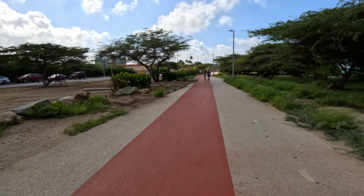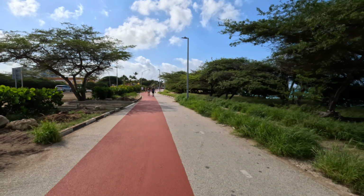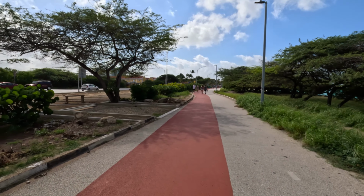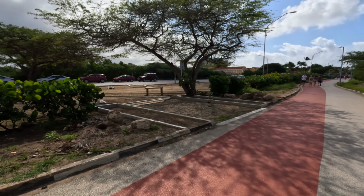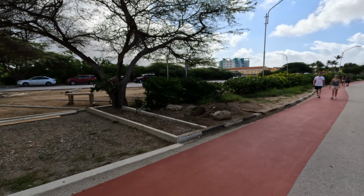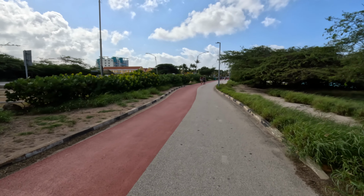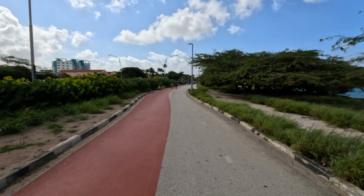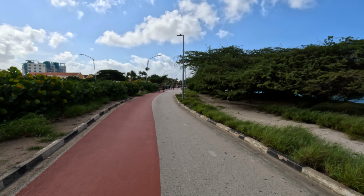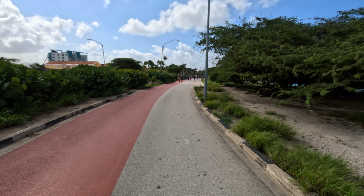Without further ado, let's start turning the camera around a little bit and checking out the scenery. And depending on when you are watching this video, there are more improvements to the extended part of the Eagle Beach being done. As you can see here on the left side, they are building some extra parking spaces, and this is right next to the Amsterdam Manor, so maybe in the future it's ready and you can park here.